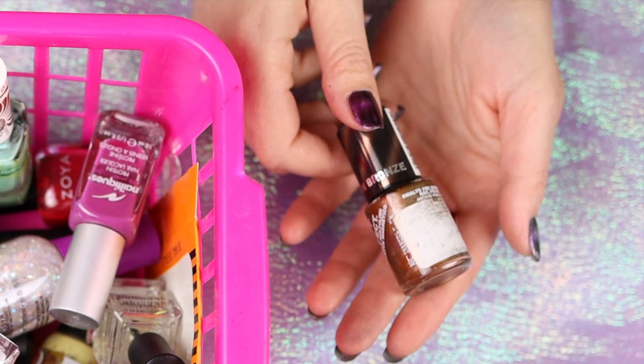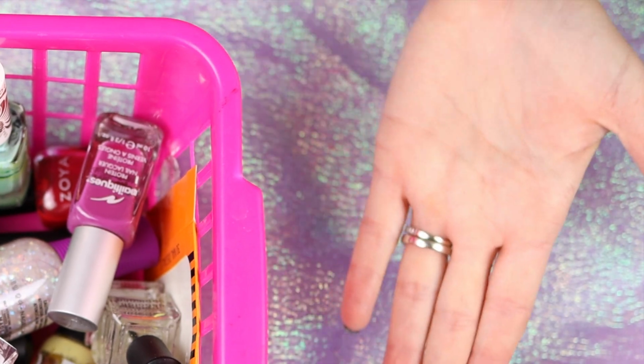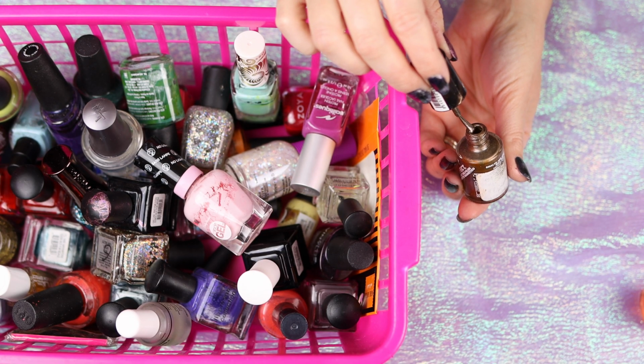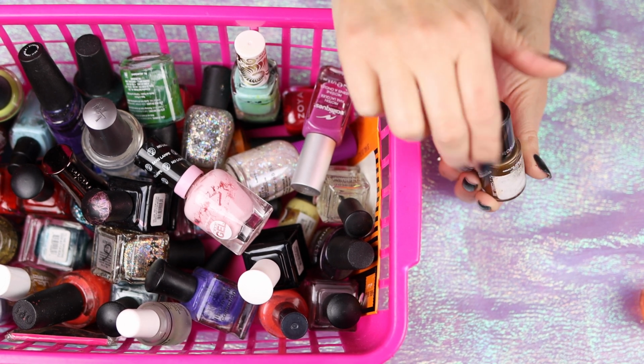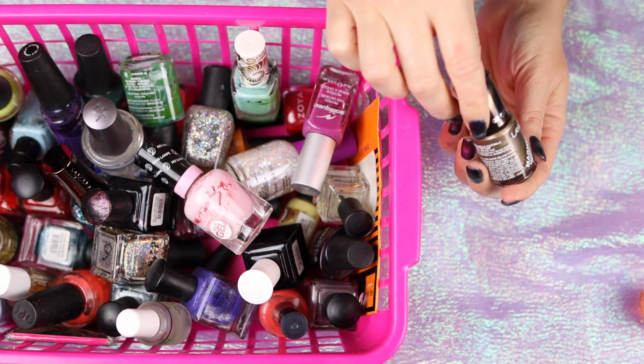I don't even know if they're still in business anymore, but it's all funky. So I'm gonna be getting rid of this for sure. Now that I shook it up, it actually looks fine. Okay, I guess I'm gonna keep it. I don't know, how long should you keep nail polishes if you're the only one using it? So there's no cross-contamination happening.